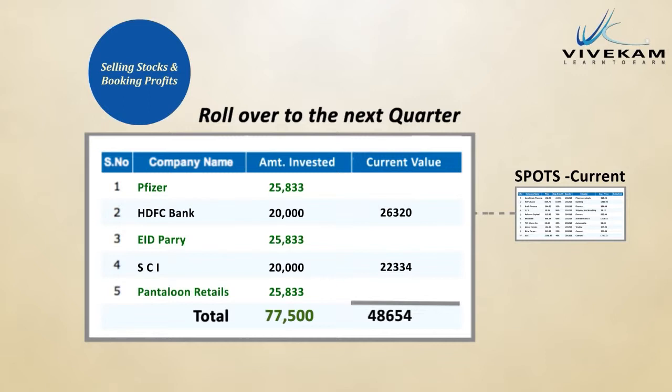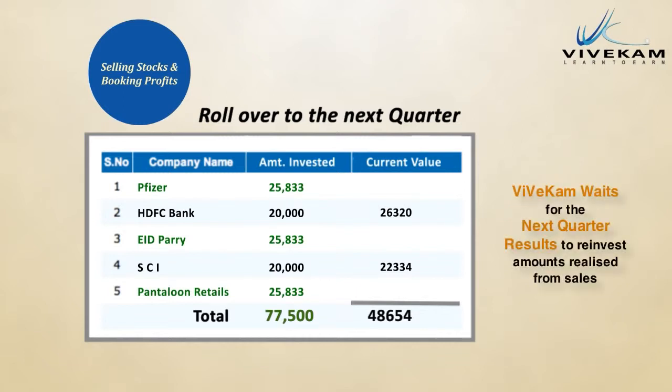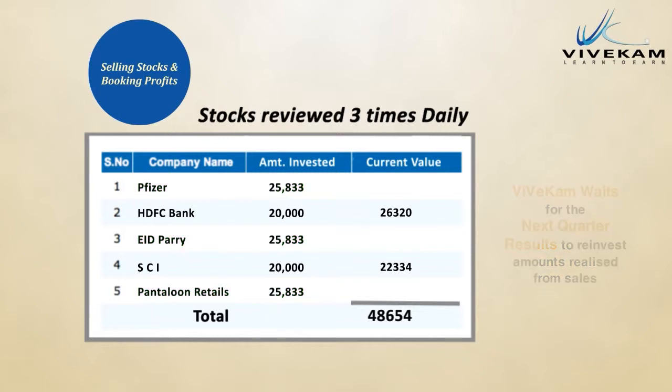Whenever a company is sold upon reaching the target, v.v.k. will not invest the money immediately back into the system because the returns for the quarter may have already been earned. It waits till the time the next quarter results are out for most companies to start investing again.